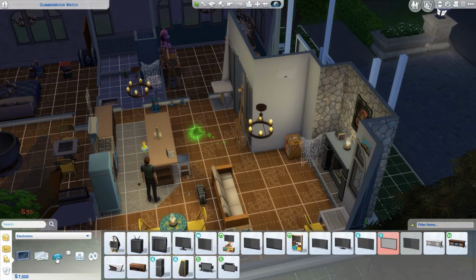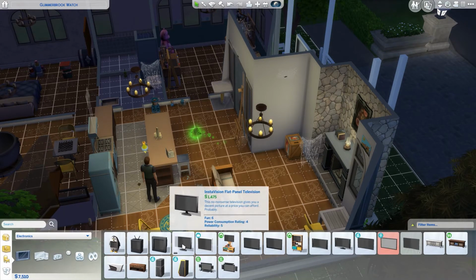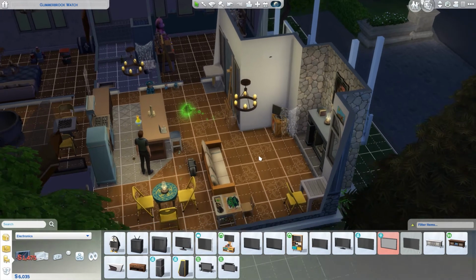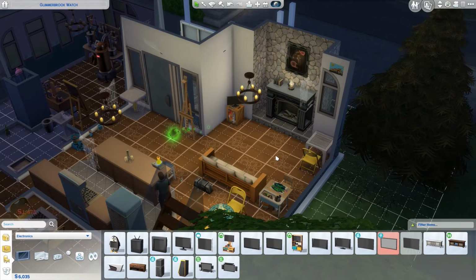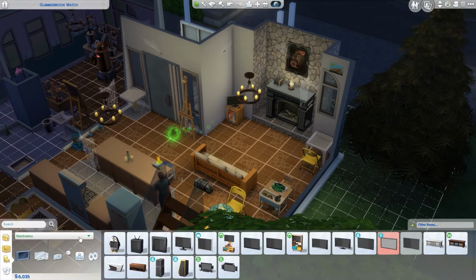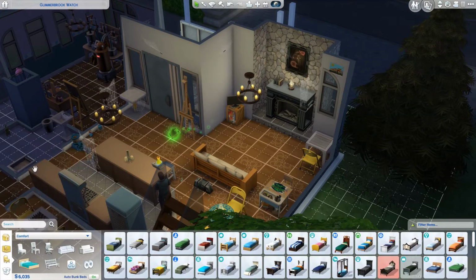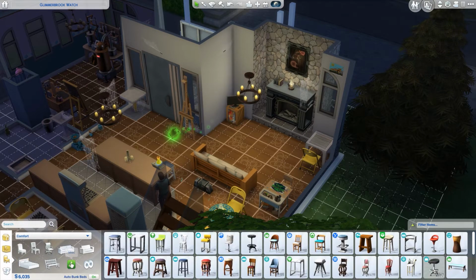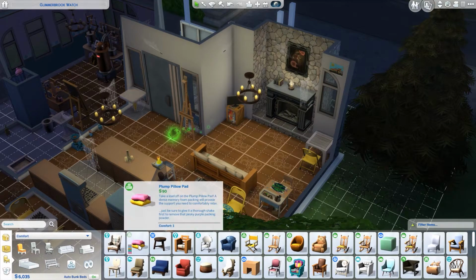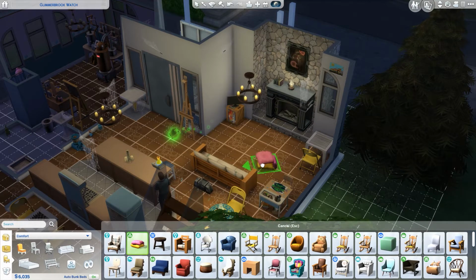And we're gonna go under the electronics, and I'm not going to buy the cheapest TV. I'm gonna buy this one. And let's see, can we angle it? Yes, we can. And it probably would be good if we had another little chair. Let me see if I can move this a little bit this way, and then we'll look under comfort, and we'll maybe look under miscellaneous. Actually, maybe not. We'll just look under living chairs, and we'll get this little plump pillow pad because it's one, cheap, and two, doesn't seem to take the space that the others do. So hopefully they can get around it.